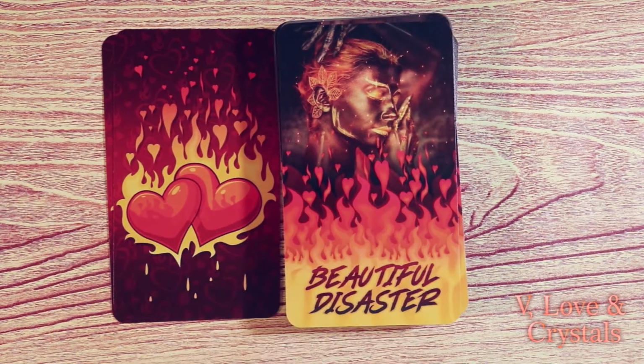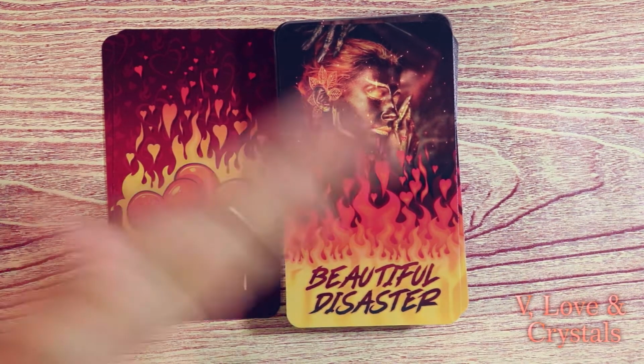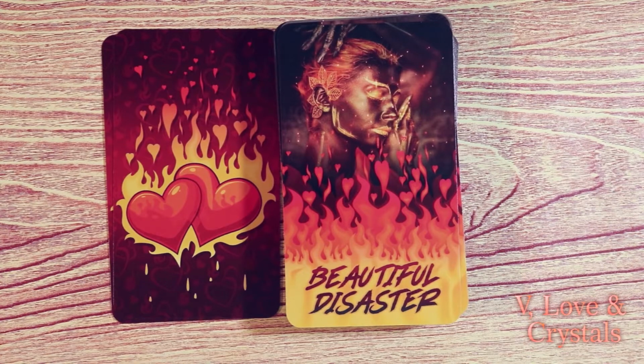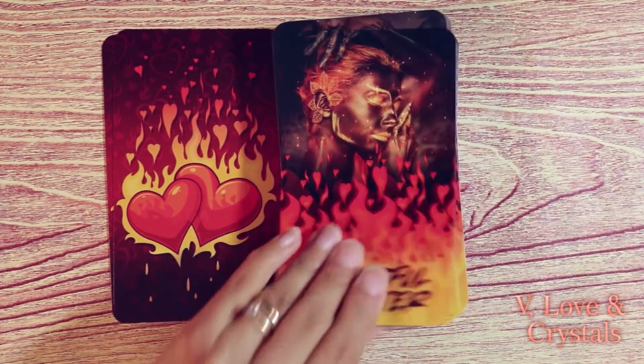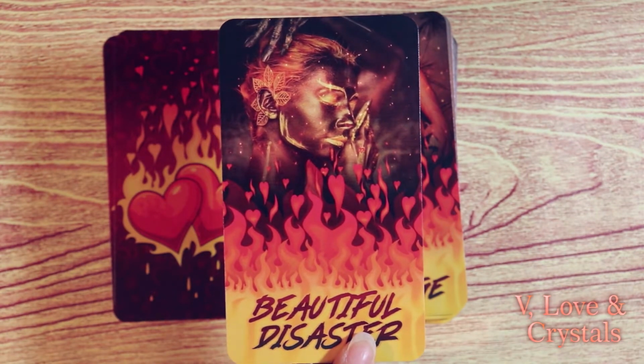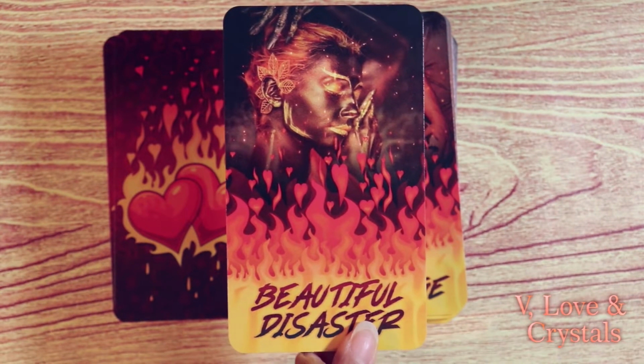Okay, we have beautiful disaster. After all that you've been through in a romantic relationship, or after a chaotic relationship, after a traumatic relationship, you're left feeling scarred. You're left feeling like, oh my gosh, am I ever gonna find love? Am I ever gonna be able to pick myself up from the ground and keep it moving and find joy, find someone who can match my frequency? Feeling like you're going through the disasters of love and coming out beautiful. You're coming out scarred but beautiful all the same, and you're ready to go back in the race and try to find love again. So beautiful disaster.